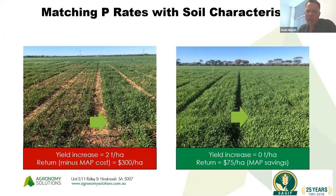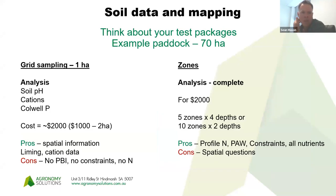And again, that other zone where we've actually picked out really good residual P, no increase in yields, and our return is potentially fertilizer savings from cutting back from replacement down to something like, when fertilizer prices go through the roof, whether we can actually cut back just to some starter P.